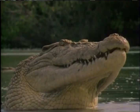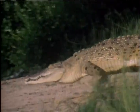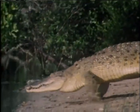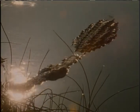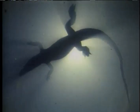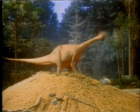Did you know the crocodile family was around at the same time as the dinosaurs? In fact, crocodiles are over 65 million years old. That's a lot of birthdays. They're practically dinosaurs themselves. Dinosaurs have a lot in common with the crocodiles and alligators we know.